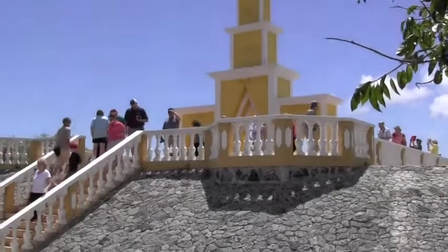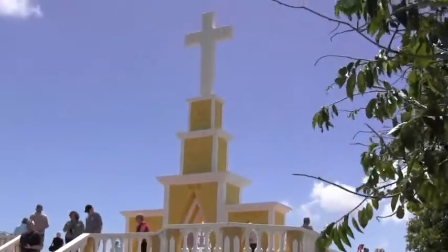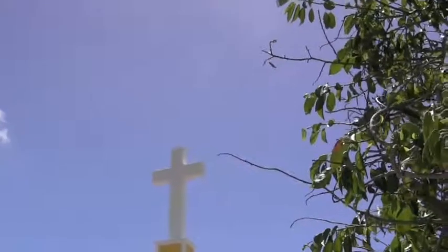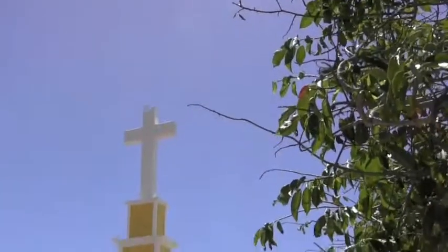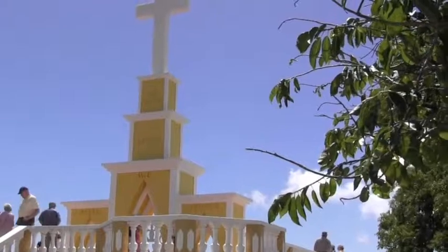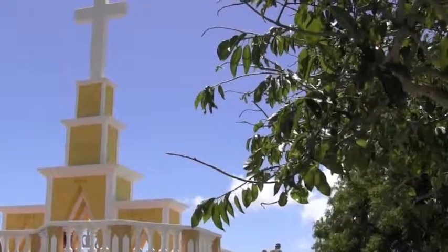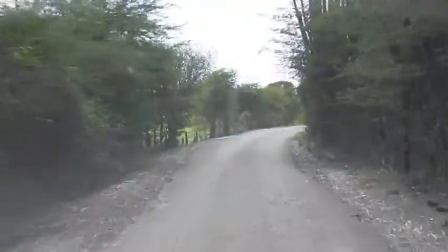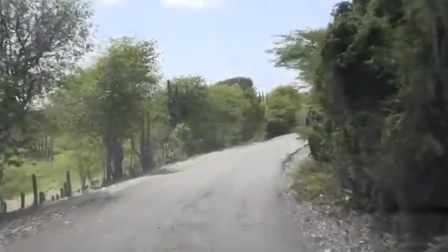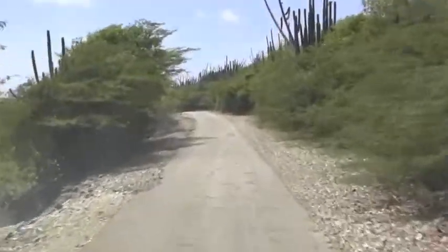So the Catholic Church put this monument here in the year 2000. It is the main religion on the island. And Ayera is yesterday, Awe is today, and Semper in Latin is always. Here's a two-way road back to Kralendijk. Oh, and up ahead we have some more goats.